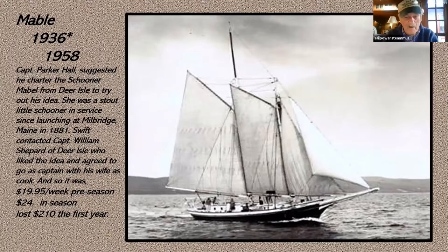It didn't pay off. Everybody came down. They looked at that boat at low tide down at the bottom of that ladder, and they said, oh, geez, I'm not going on that thing. Some of these teachers from Boston turned around and went home. But there were a few of them that came, and they went out on the Mabel. And the more they went out, the better they liked it.